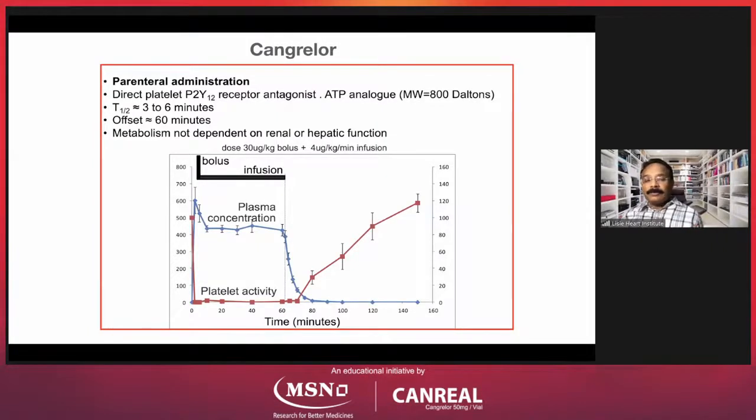The half-life, as Nataraj was also mentioning, is very short, 3 to 6 minutes. Once you stop the infusion, the complete antiplatelet effect goes off in 1 hour. And one more important thing, its metabolism is not dependent upon renal or hepatic function, which is important because one molecule which is going to compete with this is the glycoprotein IIb/IIIa receptor inhibitor, which has problems in renal dysfunction and hepatic dysfunction.